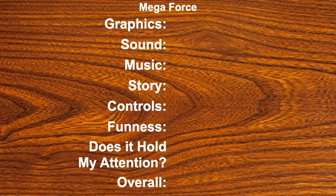Graphics, 3. Sound, 3. Music, there was none. Story, it's got a story, 1. Controls, not as good as Defender. We'll give it a 2.5. Funness, a 1. Does it hold my attention? A 1. Overall, Megaforce is going to get a 2. And that was Megaforce for the Atari 2600.